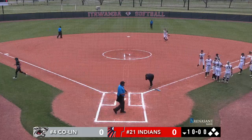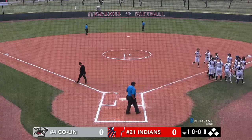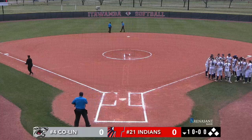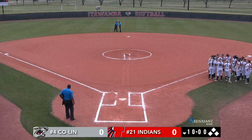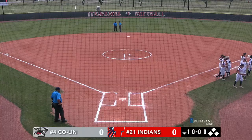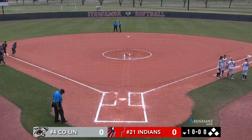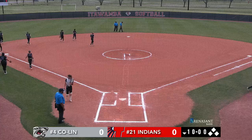We'll take the opportunity here between the first and second inning to get the starting lineups for the two teams. We'll start with the Co Lin Wolves, who now, after game 1, are 26-3 and 13-0 in league play. Leading off, Briley Phillips playing shortstop, number 11. In the 2-hole, number 00, Olivia Baines playing third base. In the 3 spot, number 16, Taylor Efferson, who will be pitching.